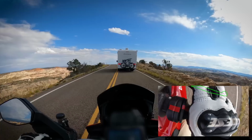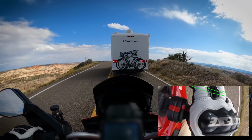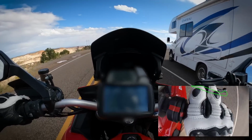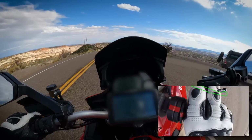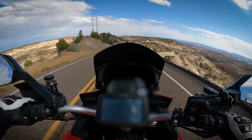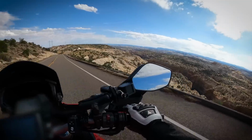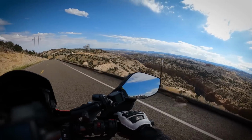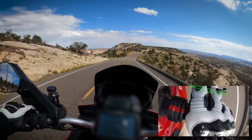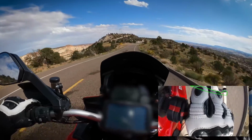All right, we are behind Le Chateau. Apparently he's turning off at a very rapid pace. All right, into this blind corner, down the hill, back up to pace. And just look at that view. That is not a Florida view right there. All right, here we go.